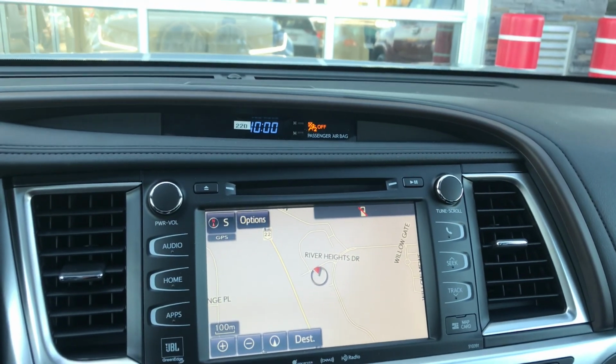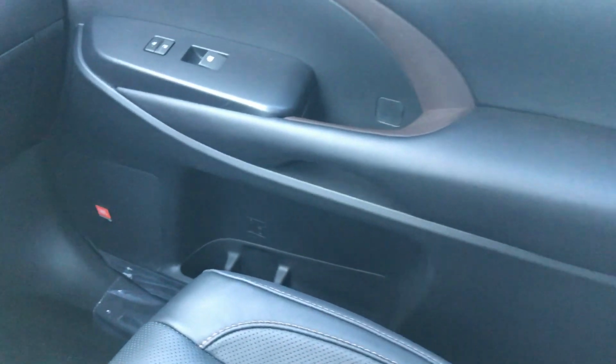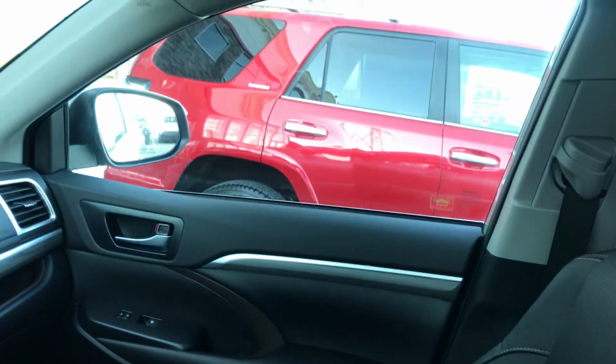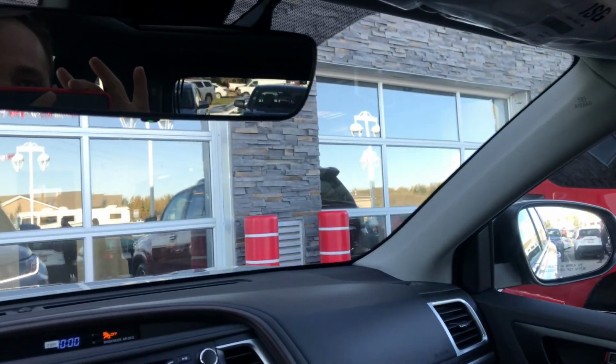CD player still in there. Awesome little car. Locking storage bin right there. And again, this upgraded stereo system in this thing, it is amazing. I think there's like 16 speakers in this guy. I like it because these vehicles are so quiet inside, you can keep the music really low and still hear it nice and crystal clear.